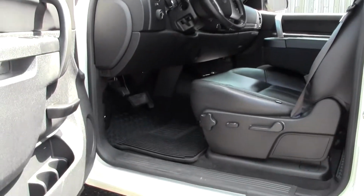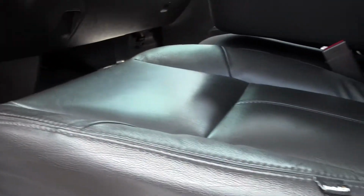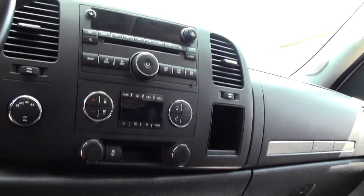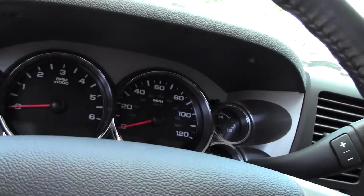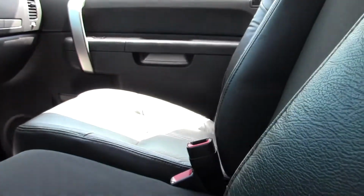Great deal of interior space, good legroom and headroom, power controls on the door, lighting controls, well-maintained leather seating, a straightforward dash and console setup, all of your typical dials and instruments, easy to read. Storage, this pops up revealing a third seat.